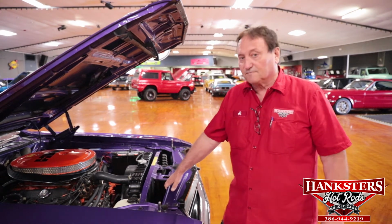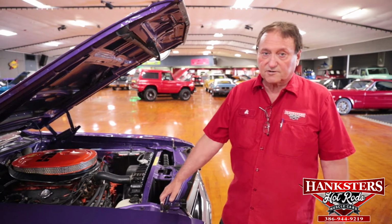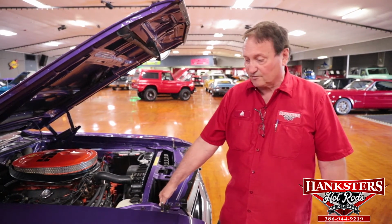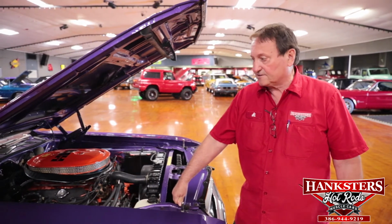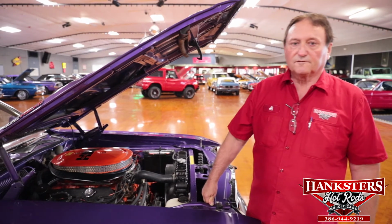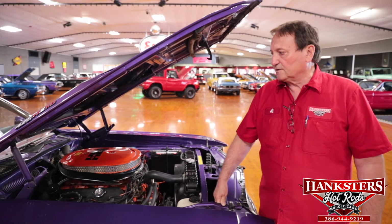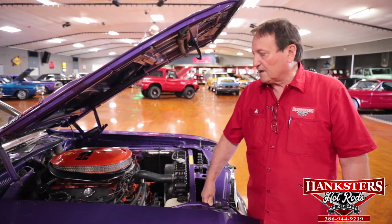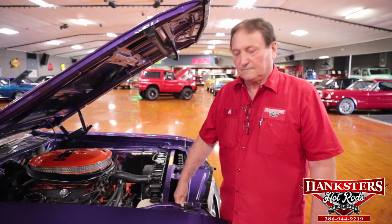We've always had some very unique cars, unusual cars, low production cars, sought after vehicles, but of everything we've had in the last 2 years, this car absolutely takes the cake for the most desirable, unique, low production, sought after vehicle that you could ever want.